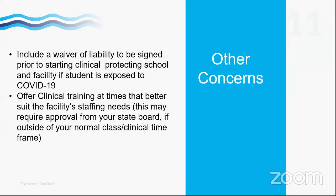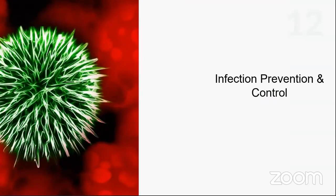Other things that you may want to consider, and again, this would require approval from your state board: if you are really getting hard-nosed for clinical training, consider offering training at times that better suit the facility staffing needs. So if 3 to 11 is a shift that they are really struggling on, and you can get permission from your state to shift your clinicals to 3 to 11, if that's all I need to do to get a yes for clinical, then we're going to 3 to 11. So those are some things that could be helpful.